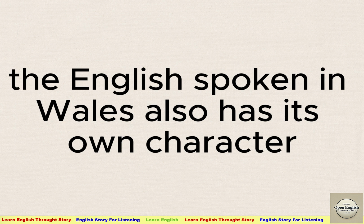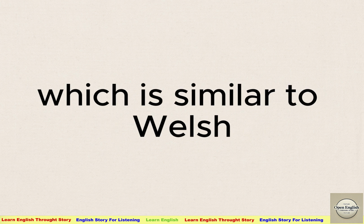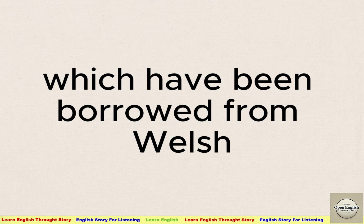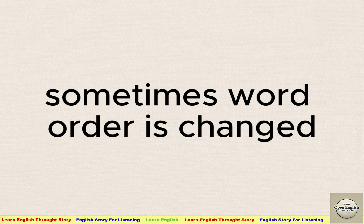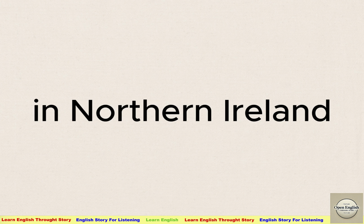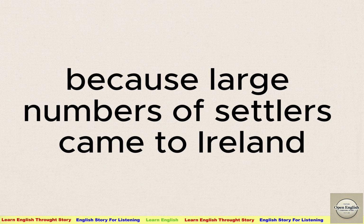The English spoken in Wales also has its own character. The voice rises and falls in a way which is similar to Welsh, and there are some words and expressions which have been borrowed from Welsh. Sometimes word order is changed to give something more importance. For example, great those are. Those are great.